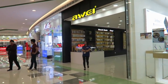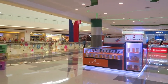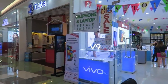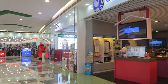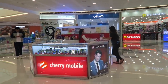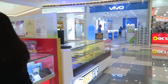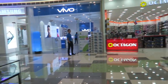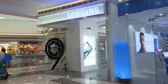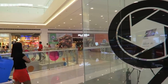Price comparison to back in the States. Computers, cameras, electronics, TVs, a little bit more expensive here in the Philippines. Globe, they've got a Globe here. Cherry Mobile is another one of those cell phones here. They're pretty common here. They're cheap and a lot of people buy them. And you've got your Samsung here. Cell phones, like I said, are more expensive here than back in the States.